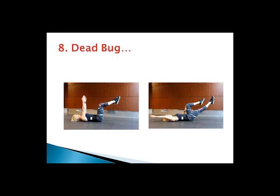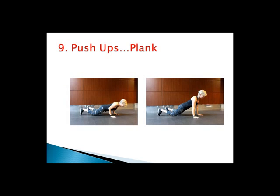The dead bug is a very important exercise, and you'll see right away where people have weakness in their entire posterior or anterior muscle slings. Plus, it'll test the ability to hold what we call that abdominal brace.